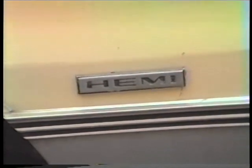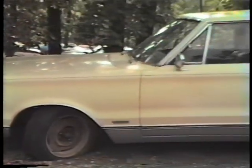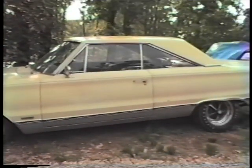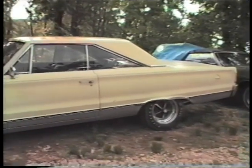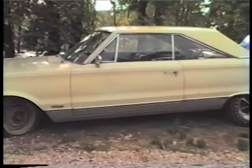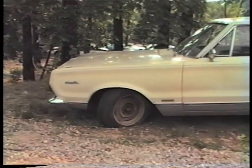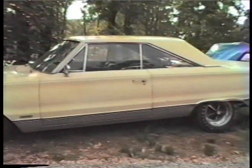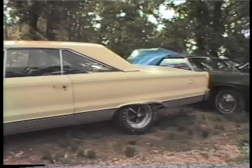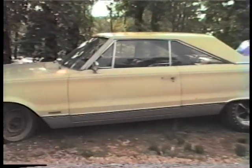A 67 Hemi Satellite 4-speed Dana car that I bought from California, from a fellow by the name of Pete Haldeman. That name sounds familiar. He's, I believe, in the Wing Warriors Club. Yeah, that's where I've heard that name. And it's one of four built that they know of, and possibly one of two left known existing.